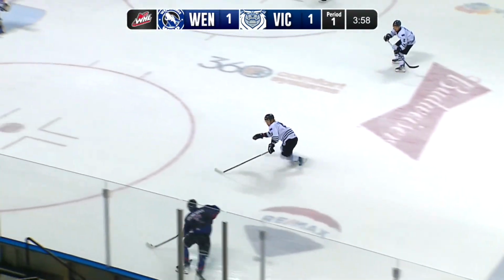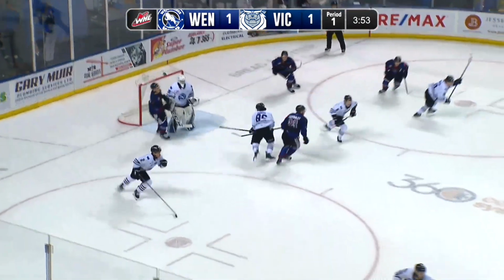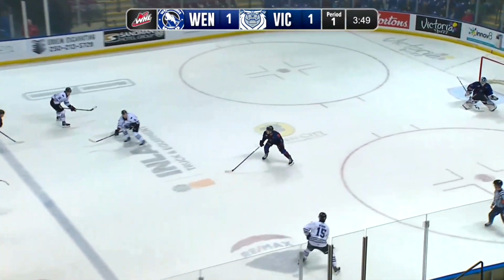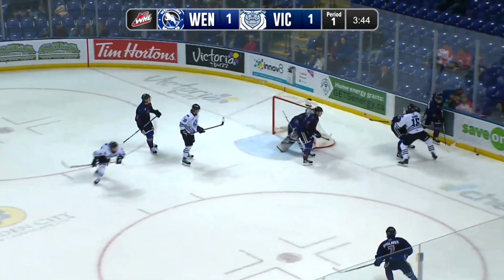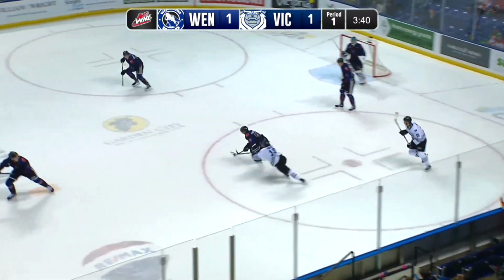They'll transition. LaVenture for Reshny down the left wing. Stuttering is Fluker. The drop pass for LaVenture looks to the slot. It's broken up by Isogai. 3, maybe 4 on 1 for the Wild the other way. Wood with the puck in the right circle, shoots, and there's Braden Holt to get a piece of it on the short side to keep it out. His finest save yet here in the first to keep it 1-1.